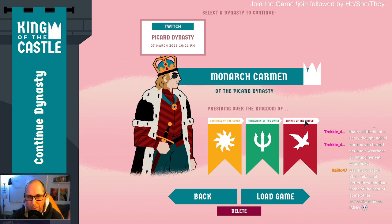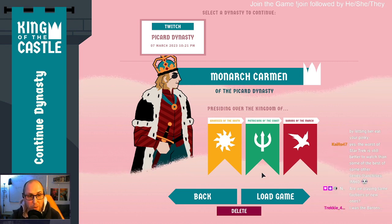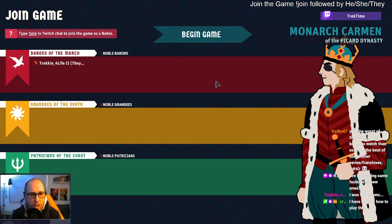So those that have played before, join on in. Everyone just join in. And you can even join in after the fact if you see the start and you go, I want to join in part of this. We're going to be playing the same factions. So we'll carry on with that. I think that'll be fun to do. So let's load this game. So type join, and either he, she, or they, up to you, or you can just type join to come and join in. So Trekkie is in. You don't have to know, Cranky, just come and join. It will be explained as we go.